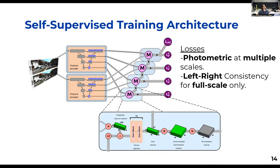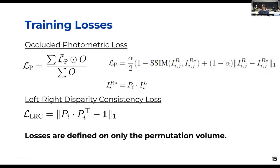In this work, we use this architecture, which is a multi-scale approach to disparity estimation. What you can see is that in the matching pipeline, we generate the cost volume as is more traditional, and then we transform it into this permutation volume before doing the normalization. So it's very similar to using more standard cost volume approaches. For the training losses, we can reformat them in this new format, where you can take the occlusion as part of the photometric loss. We have this standard photometric loss, but now the occlusion, which is computed on the permutation volume itself, can be a part of it. In the same way, the left-right disparity consistency can be defined on the permutation volume itself as P dot P transpose.